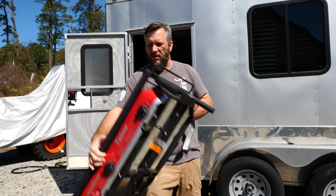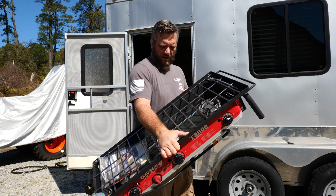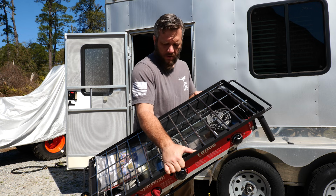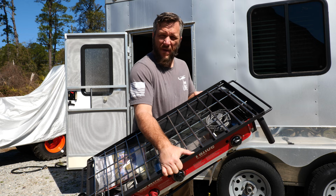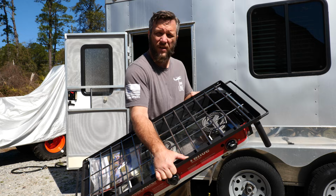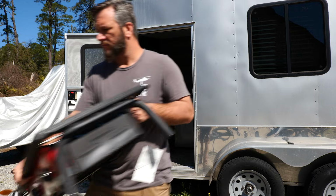I bought this camp grill like, I don't know, 3 years ago before a hurricane evacuation. I was trying to figure out a way of either storing it in there or maybe even mounting it on the side of the trailer, like as an outdoor kitchen. I don't know, we'll see.